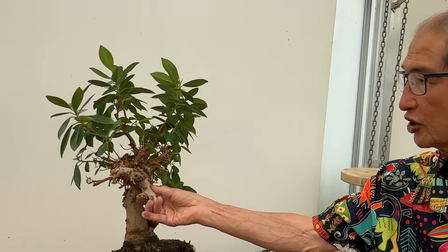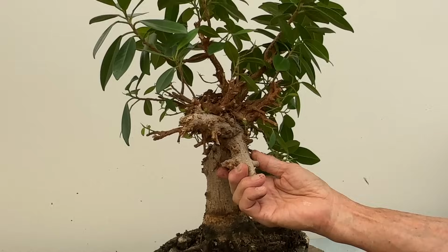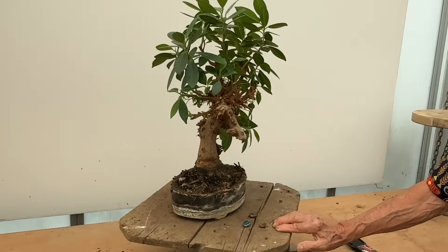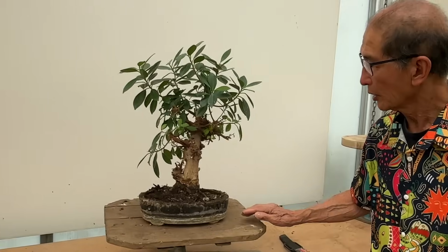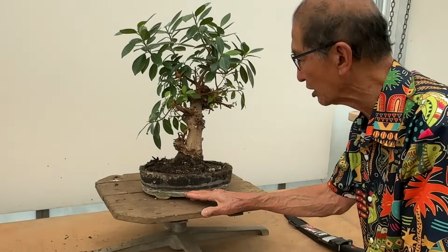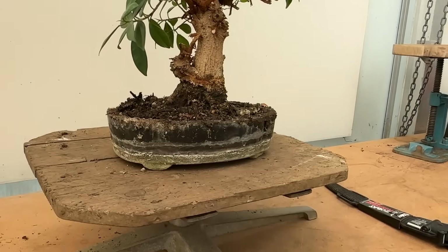Look at these. These were side branches which have been cut off. So these side branches became that thick. That spoiled the shape of the tree. So you've got to look at that. And the fact that this pot is encrusted with material.